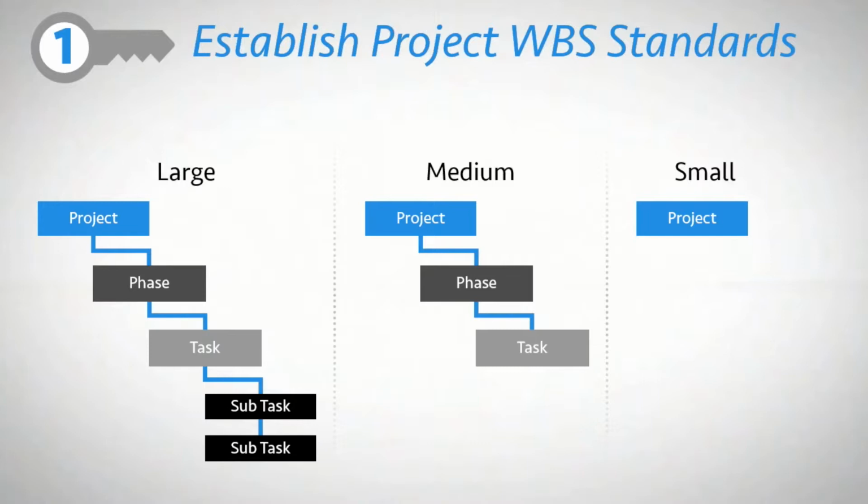Regardless of how many different types of work breakdown structures you decide to leverage across your project portfolio, remember this: to best support earned value management, a project's work breakdown structure should be established down to the level that planned revenue, earned revenue, and actual effort will be tracked on that project.